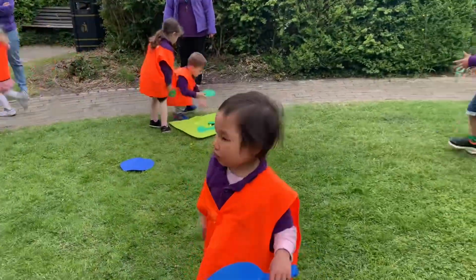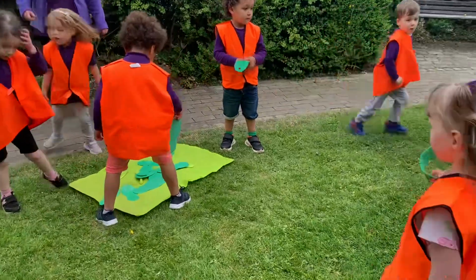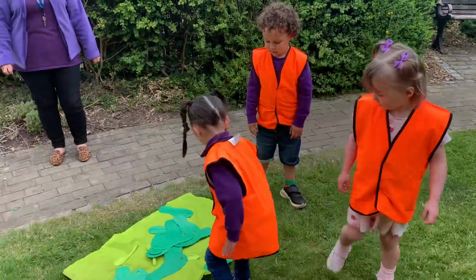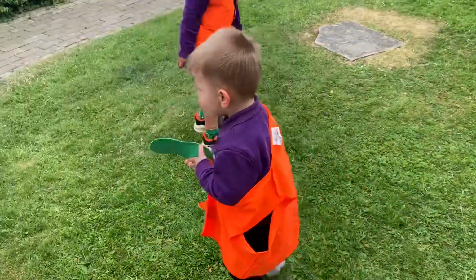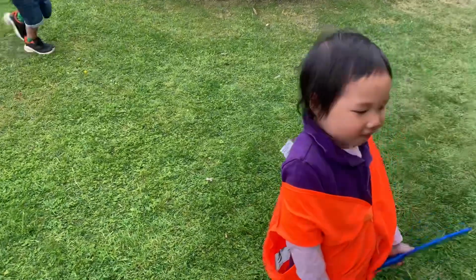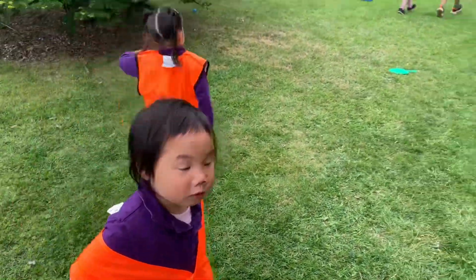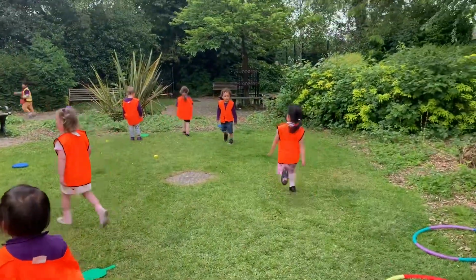Go and find the feet. And put them on the right colour. Just the feet. Go on, Anthony, put it down. Good boy. Go and find another foot. Excellent, Lenny. Go and put it on green. Not bats. We're not doing bats. We're doing feet. Put the bat down, Ella. Go and find a foot. Go and find a foot.